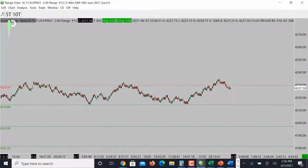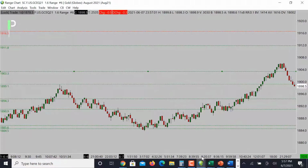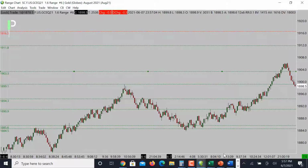With that said, though, that is it for S&P. Let's go ahead and look at gold here real quickly. So gold, we did have quite a bit of movement. We did have nice opportunity that came on gold right around these.